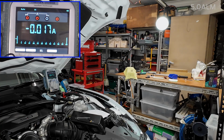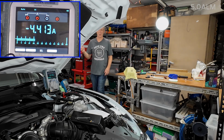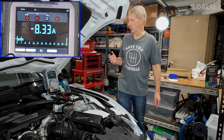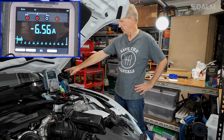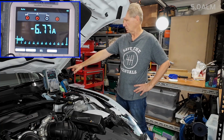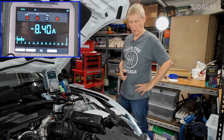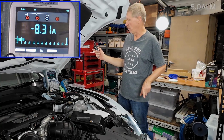So I've got the key fob in my hand, just entering the garage again. Mustang gives us the welcoming light show. And as you can see, the current, I saw that at 8 point something amps. 7.5. The lights are still on at this stage.